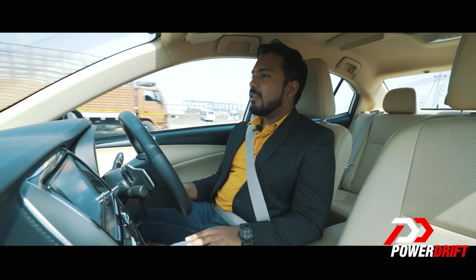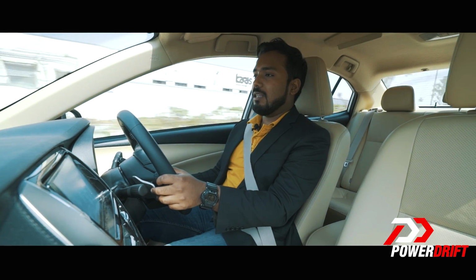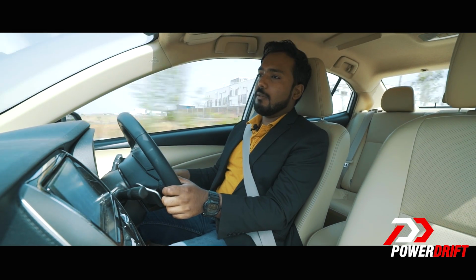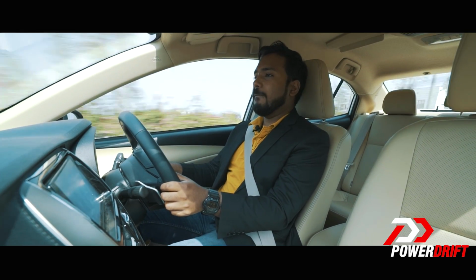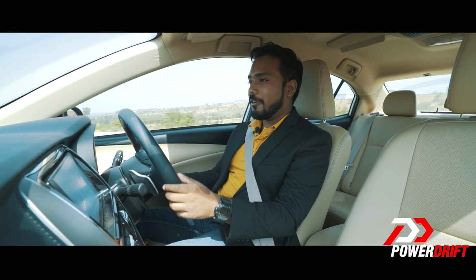If I have to sum up my driving experience with the Yaris, I would say this is the least driver focused of the three cars, but it is definitely the most comfort focused of the three. And all that's left to do for us then, ladies and gentlemen, is to take the city for a spin.